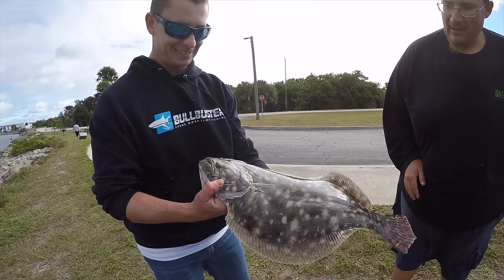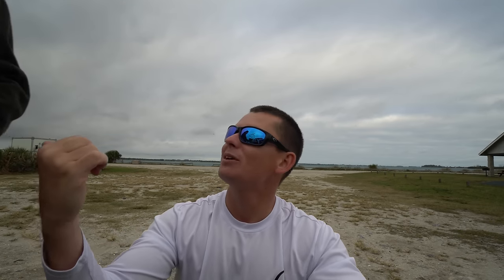So what we're going to do is, we got the bait. Brookie and I are trying to get on some doormat flounder today. I don't know why, but lately I've just had this obsession with trying to catch flounder. I love the way they taste. Brooke made an awesome dish the other day, so I'm going to rig up and show you guys how we're going to do it.